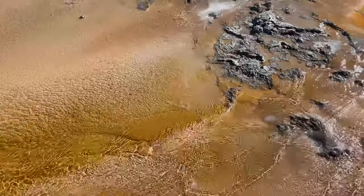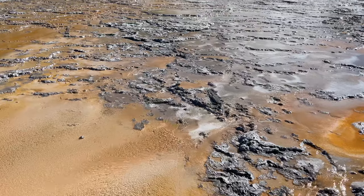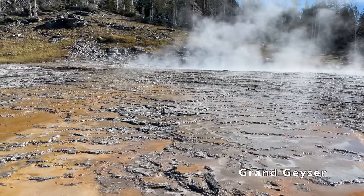I think Grand Geyser might be my favorite geyser. It shoots water 160 feet and higher into the air, and it lasts 8 to 12 minutes, so it gives a really good show.